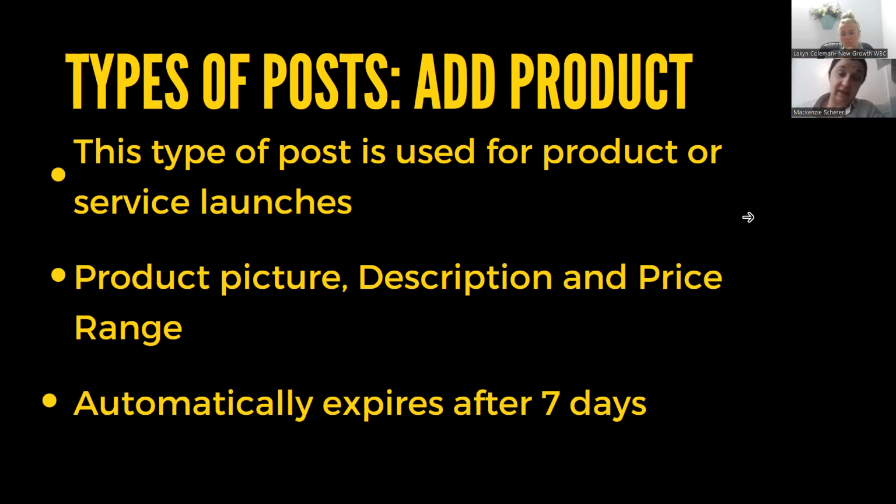The next one is add product. So this is going to be for your product or service launches. So anytime you have new products, new services coming out, anything like that, it's a great way to just kind of get the notoriety out that you've got this coming out. You're going to want to have a really nice, high quality product picture. You're going to want to have a description and a price range. And in this description, that's where you're going to want to have your keywords in this as well that we talked about a little bit earlier.